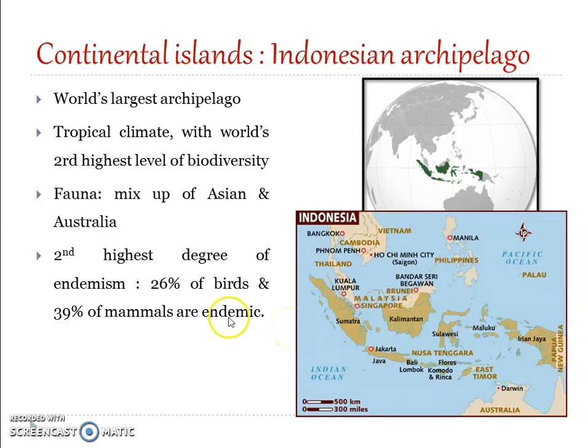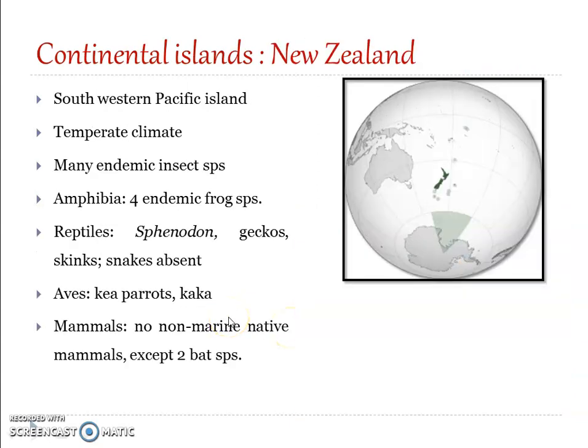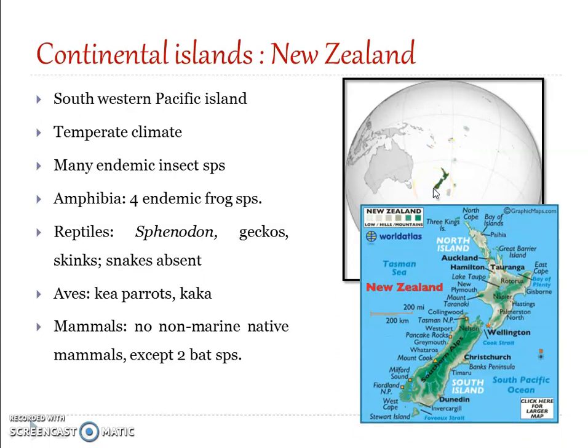Okay, now the next one we have is New Zealand. So this is what they call Australia and New Zealand. You can see where it is located. This is Tasmania. Yeah, this is New Guinea. This is the Papua region, and here you have New Zealand. Okay, so this is New Zealand.